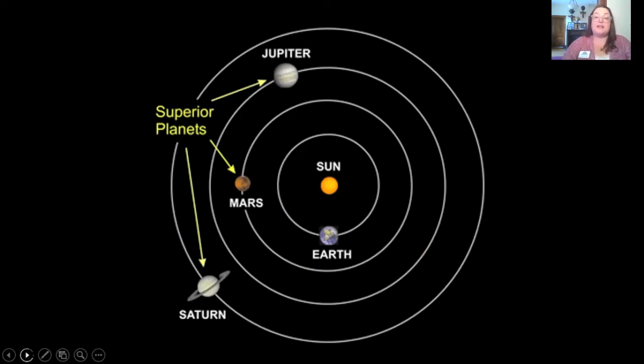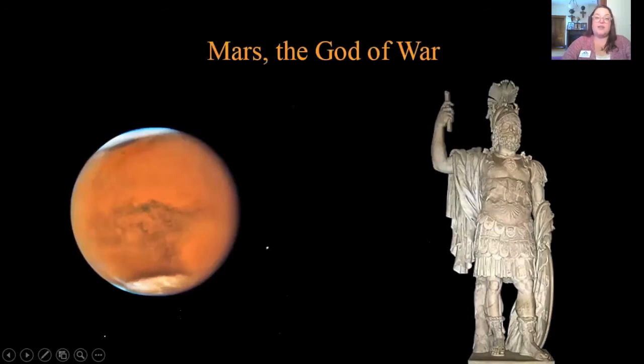And then the planets that orbit inside of Earth's orbit, we call inferior planets. And of course, that's Venus and Mercury. Now that doesn't have anything to do with the quality of the planets, it's just the location. So let's focus on these superior planets to begin with. So the one that is closest to Earth is Mars.